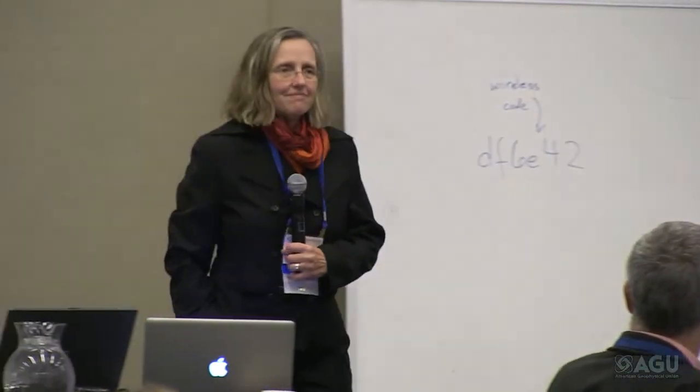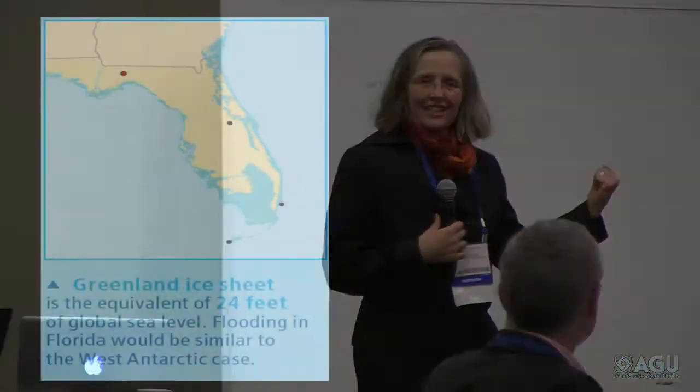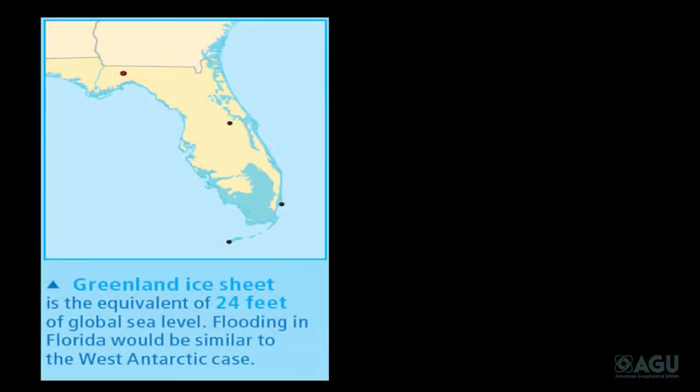I mean, we always get confused because we use flat maps. So to get back to Florida, and this is how much ice is in it. It's about 24 feet of ice, and we'll come back to the impact of it. 24 feet of sea level equivalent if you melted it all and put it in the global ocean. So that's what it looks like in Florida.